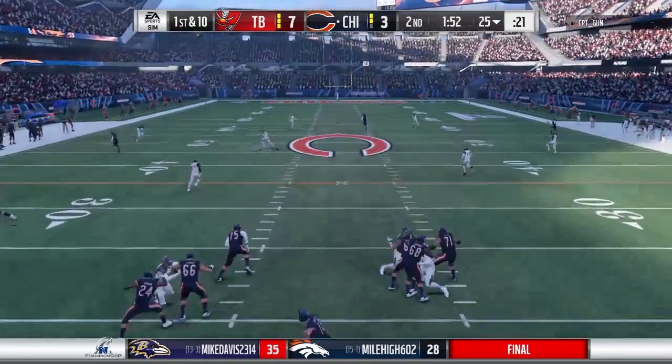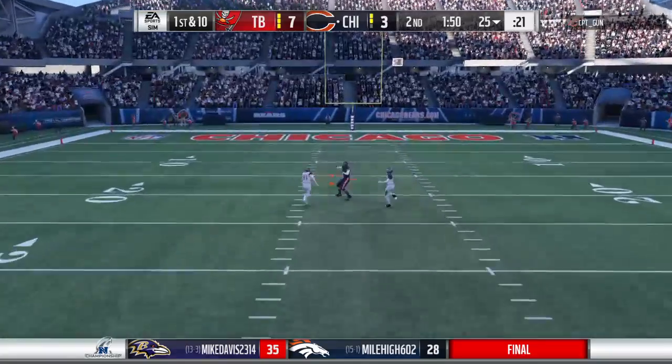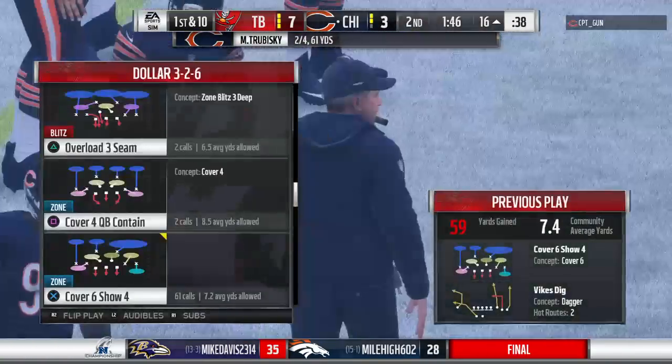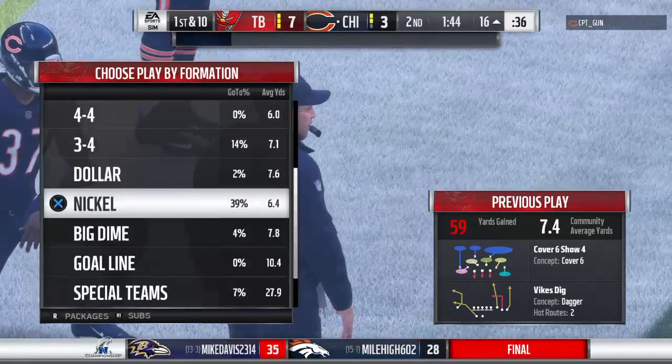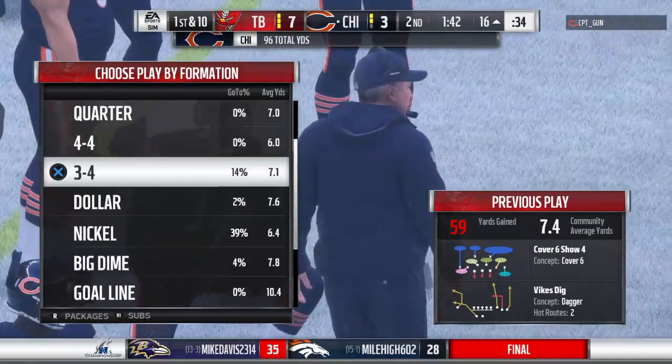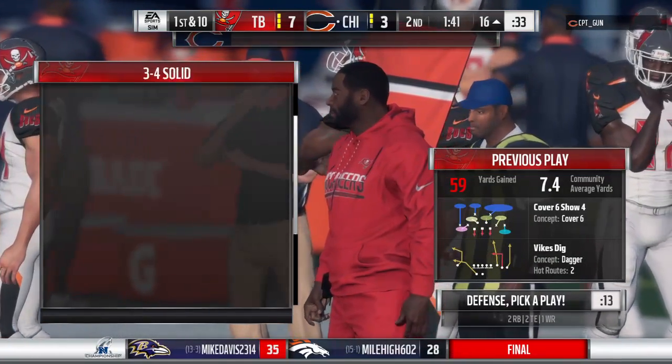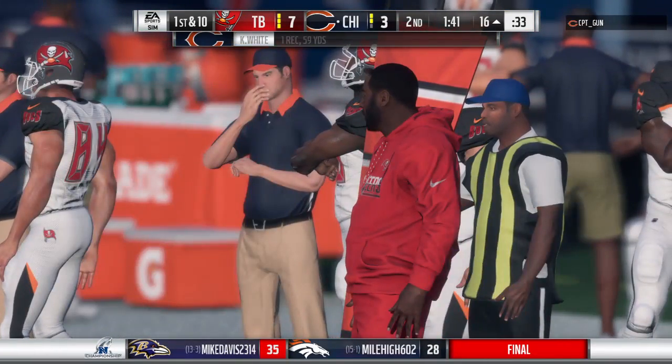Now it's Trubisky. He's going to sling this deep downfield. That's caught inside the 20. And he gets this down deep into Tampa Bay territory. It's a big-time play there for the Bears. 59 yards.